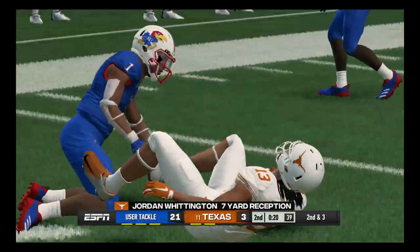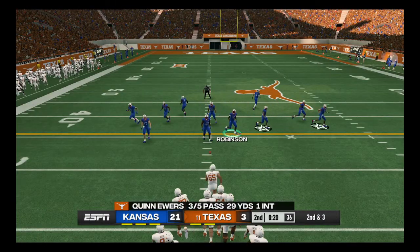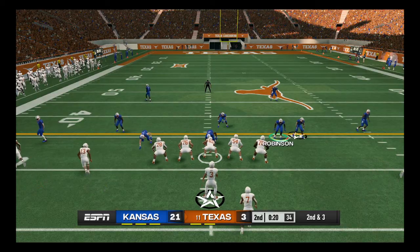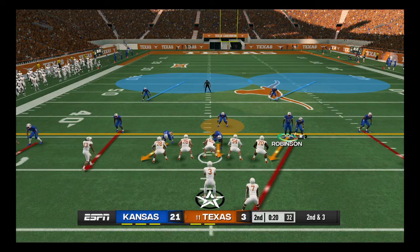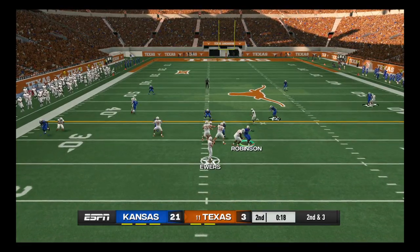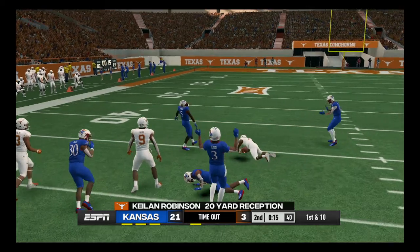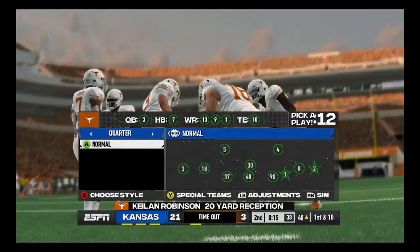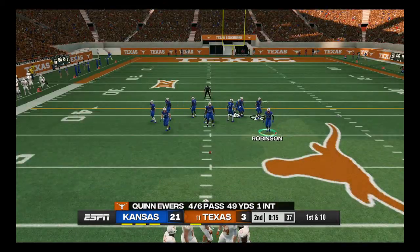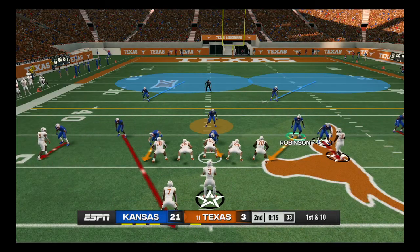Strike complete. He's down. Whittington picks up around 7 yards with that catch. They need about 3 yards to get the first here on second down. Brought down right around the 48-yard line. Good gain on the pass to the running back. This young man is becoming more and more part of this passing game. He does a great job of making guys miss after the catch.